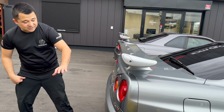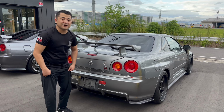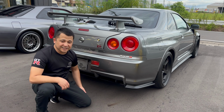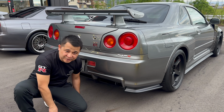Incredible. Of course, at the rear, easy to notice, the car comes with Nismo taillights. When you drive this thing, it looks absolutely awesome because she comes with lots of Nismo upgrades as well. She's got the Nismo badge here as well, probably installed when she got a number of works done at Nismo, which we will get into very shortly.